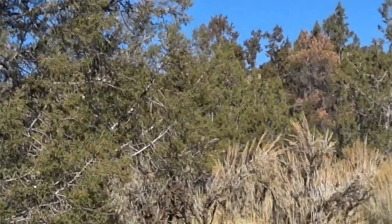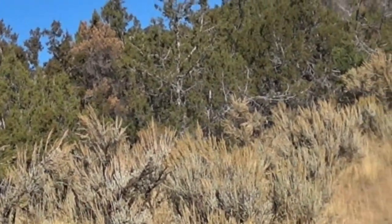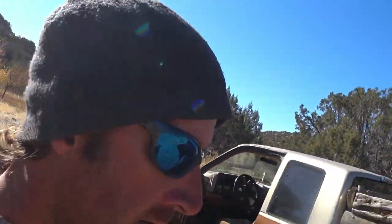Hello, what do we got here? I see an orange foliage ahead. I'm gonna have to take a look at that. That might be a pinyon pine, and I need to get some pinyon pine. Not today, but eventually.